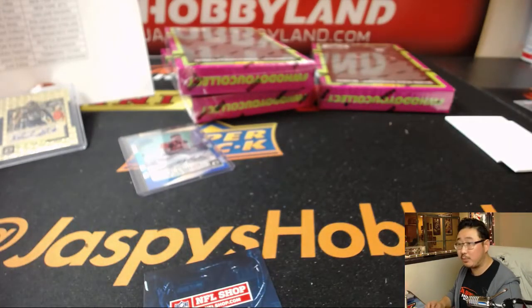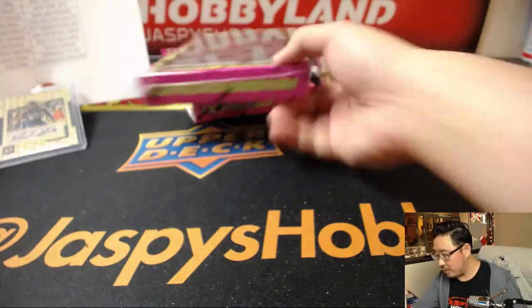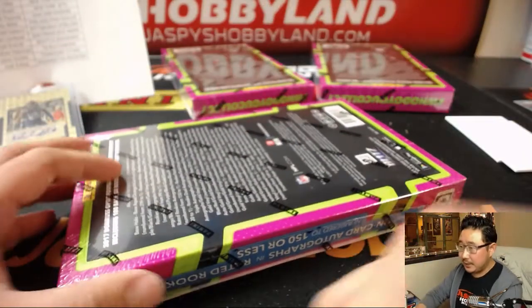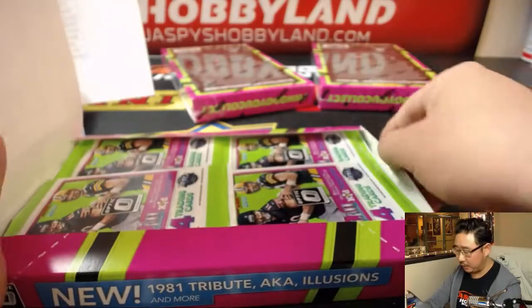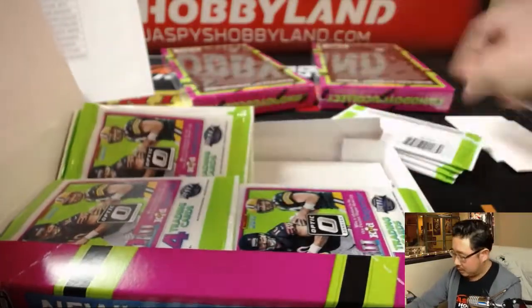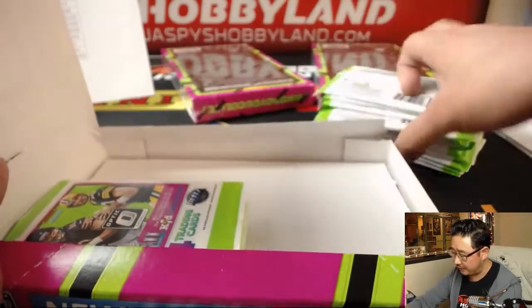These are full case breaks. People are saying that Optic 2 is full as well. Nice. So we're almost done with Optic 1. After this, we'll be doing Flawless Baseball. After Flawless Baseball will be probably more Optic, I think, unless the Bowman's Best filled up first.